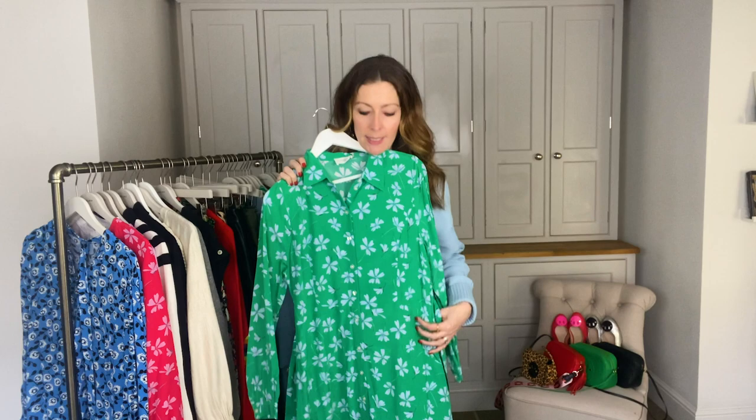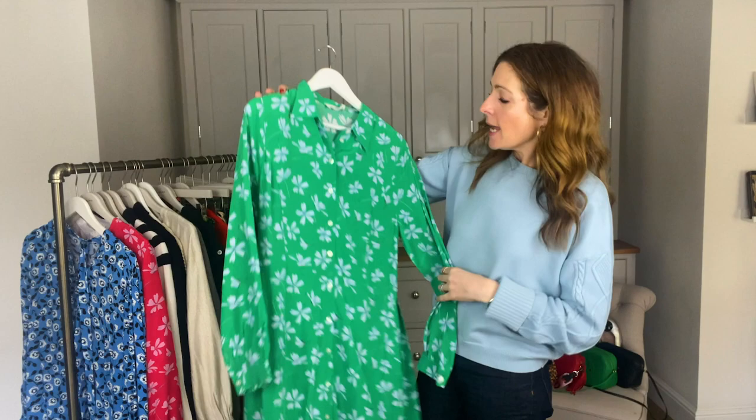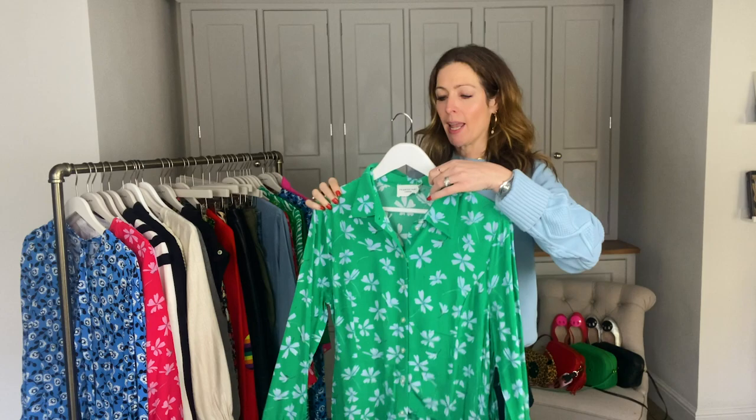Alternatively, do you know what shirt dresses are great for? They are great to wear on holiday, over a bikini, as a kimono. You can always wear a shirt dress as a jacket. Jeans, t-shirt, shirt dress, absolutely beautiful, just don't do it up. So this, I think, is a gorgeous option. Again, such a lovely, lovely spring-like color. And I pretty much think that you can wear these sorts of dresses everywhere.